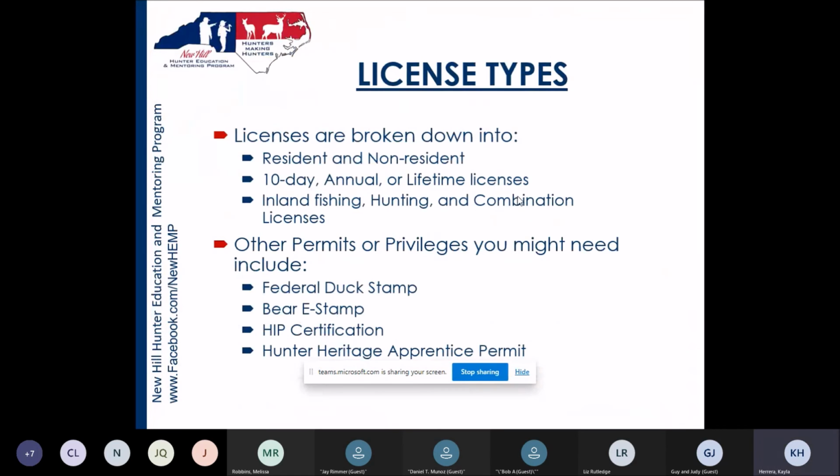You can buy that online. Your bear stamp, if you want to bear hunt. You can buy your big game license, and that includes bear, but you have to get this separately. It's an extra $10, so you got to make sure you have that. So it's not included in the big game license.